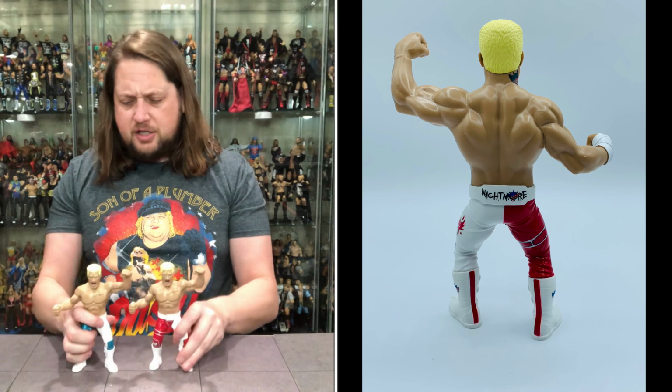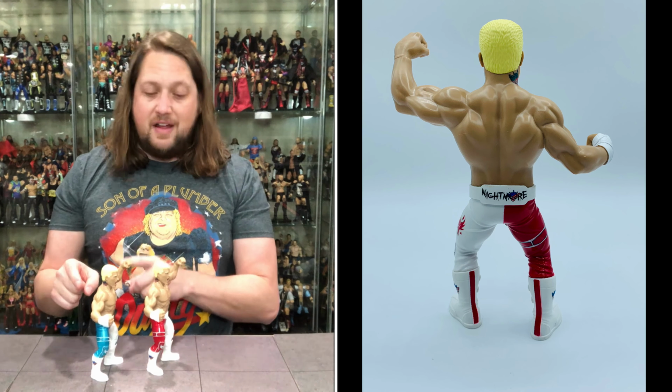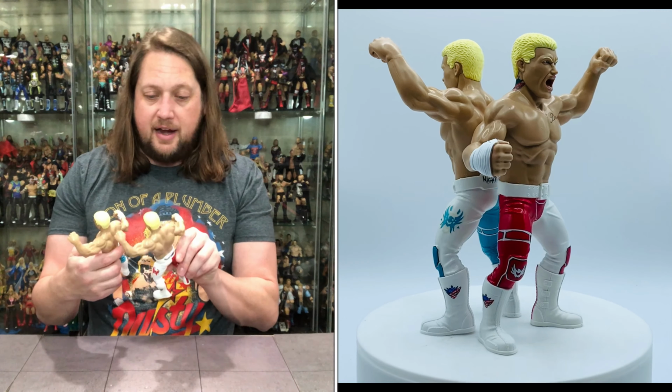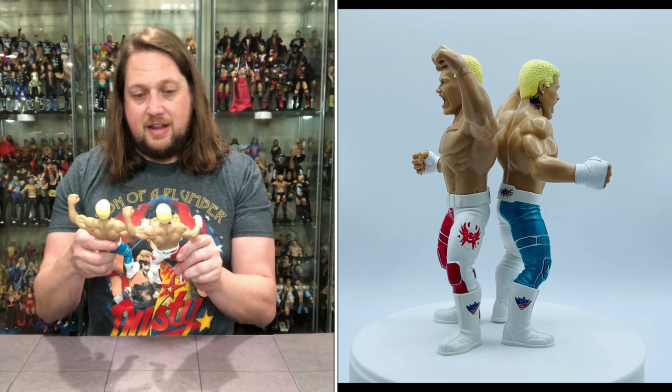But very good. It is Cody. Everything is the same here. It is just where there's teal on this one, it's red on this one. That seems to be the only difference we got here. Yeah, that is it. There is no other difference. I mean, the hair color.